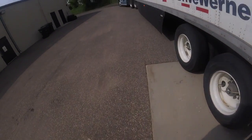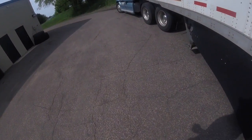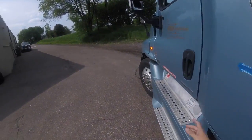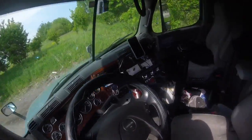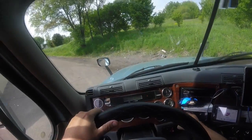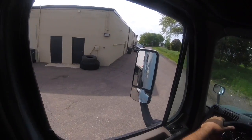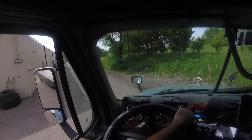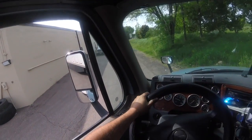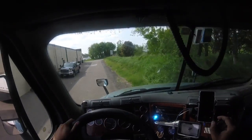All right, let's go find somewhere to drop this thing. Obviously, you can see what the problem is already. When I was about to drop the other trailer, I saw him come pulling in. So he knew what was about to happen.